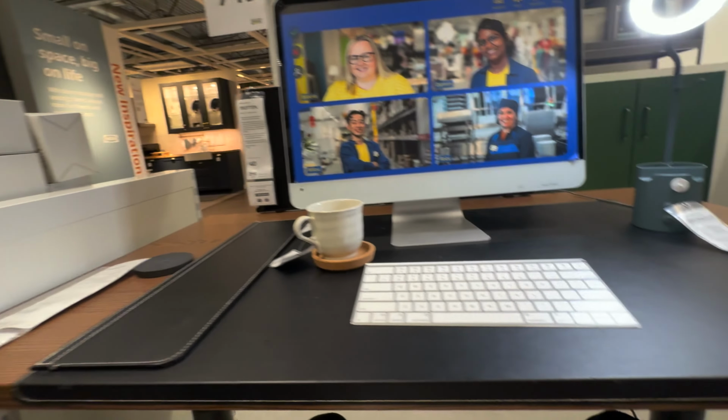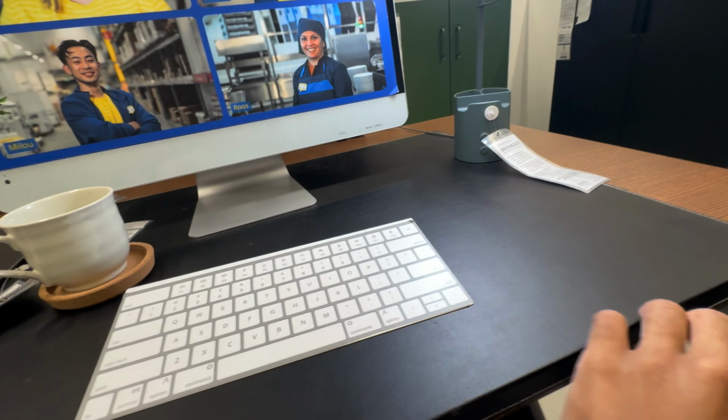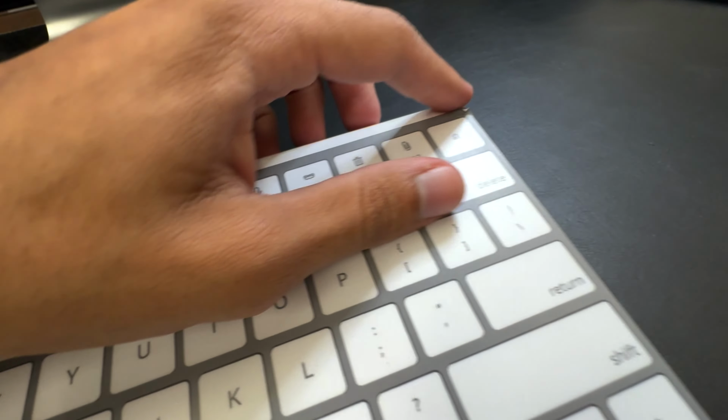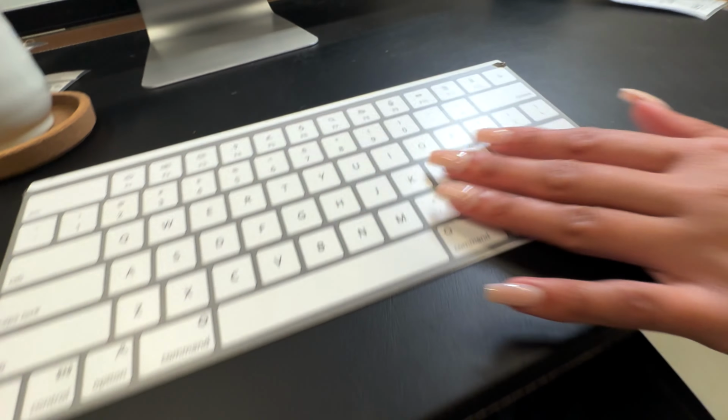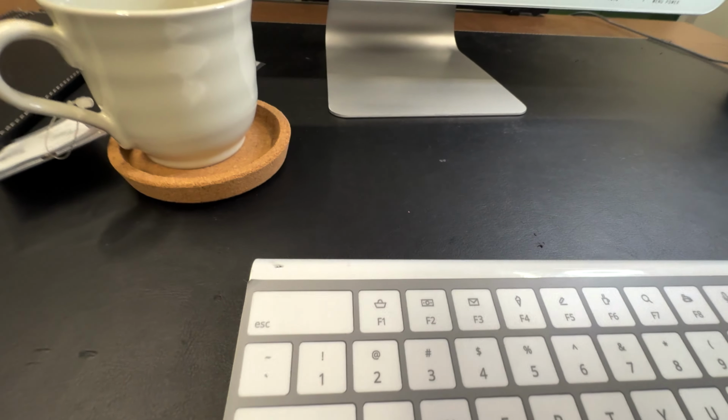Try to type. What the? Try to type. She's a sticker. Yeah. I was so tweaking. I was like, what the heck? What is this? Wireless.